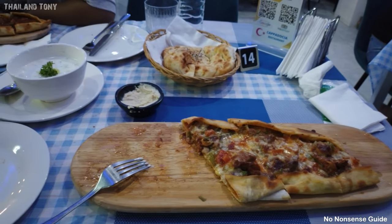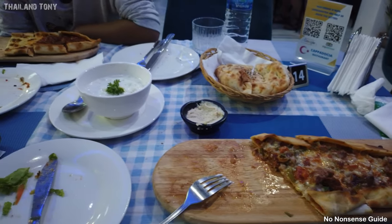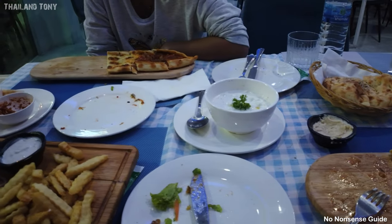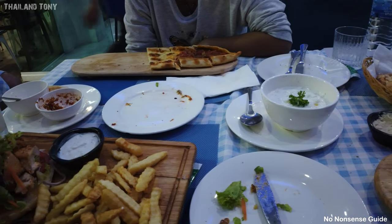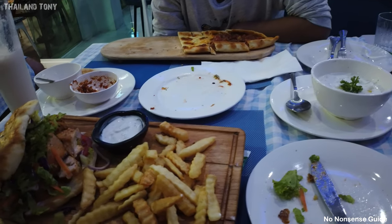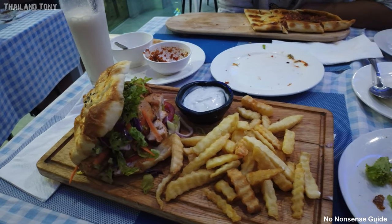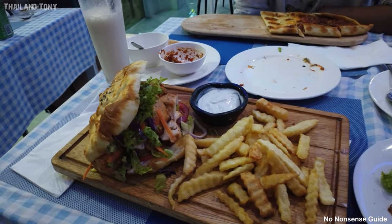It's a shame that the French fries were not homemade or home cut. That would have been a little bit better than frozen, but overall the food has been excellent. The taste is delicious, and I definitely will be returning to try some more of their menu.